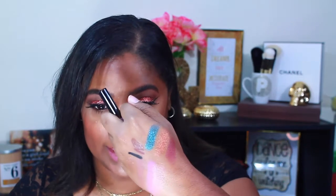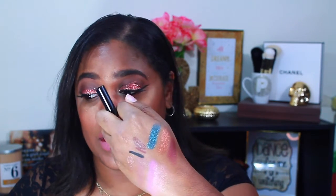So pretty. It's such a pretty color, and it dries really matte, and it's creamy. It's not drying. I love it, and I love this for every single day. That's probably what I'll have on. Bright colors. So this is MAC's lip gloss in Saint Germain, forever one of my favorites.